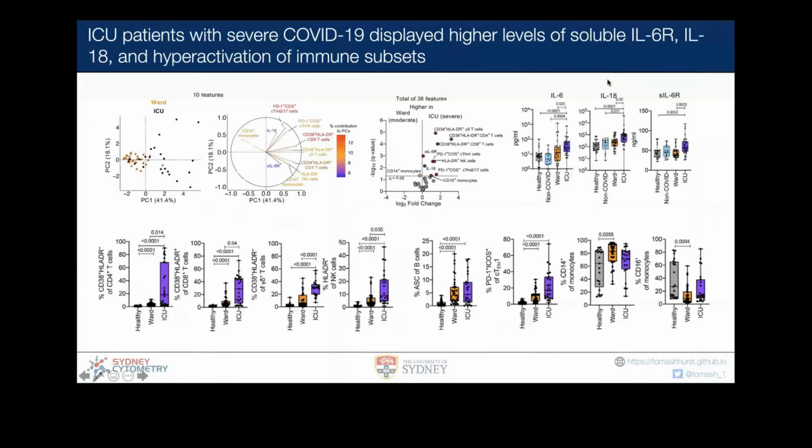We're also able to do some more comprehensive profiling in the ICU patients, so patients with severe disease compared to patients who were being treated in the ward or as outpatients. For the most part, consistent with many other studies, we do find a hyperactivation of many immune subsets. So excessive production of cytokine and excessive activation of a number of these cell types, as well as the appearance of a number of unusual cell types, such as immature neutrophils in the blood, which is one of the hallmarks of this disease, in particular as it progresses towards ARDS and tissue damage in the lung.